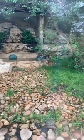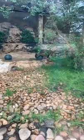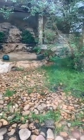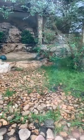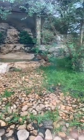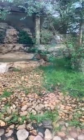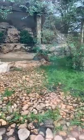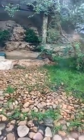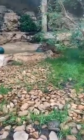Now, with our Jags, we also get a lot of questions of what do we feed them? Jags are carnivores, so they love meat items. So out in the wild, they're going to eat a wide variety of different types of small prey items. And interestingly enough, that's what we feed here at our zoo. We feed them a wide variety of different types of meats or small prey items. So their diet is very varied, just like how we eat different things on a daily basis, which is pretty awesome.